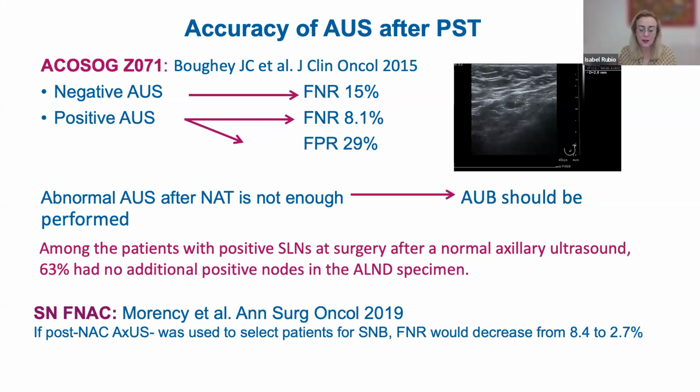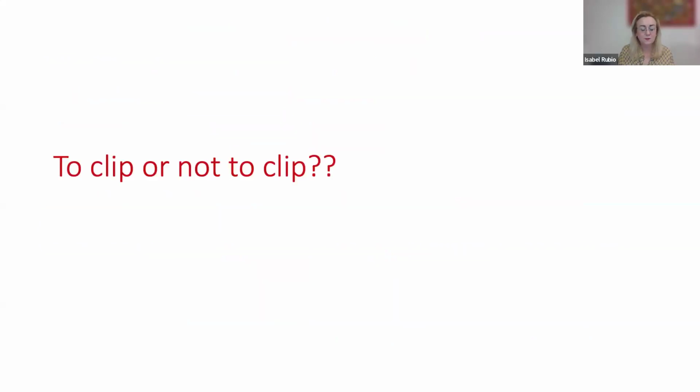And the same results were found in other studies. So probably the ultrasound is the best method of imaging that we have after neoadjuvant treatment for the axillary nodes, besides the PET-CT, which I'm not going to mention because it's not really done in many places, except in the Netherlands. But I think ultrasound is the best one that we can have.